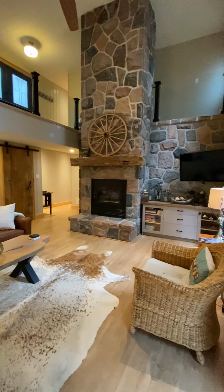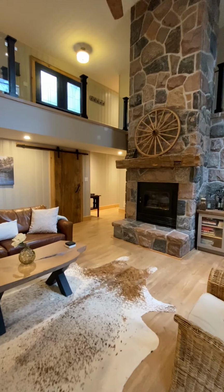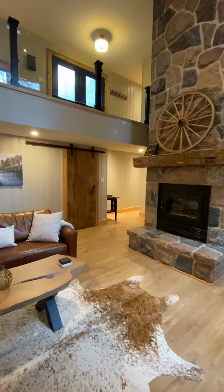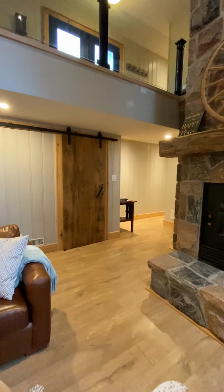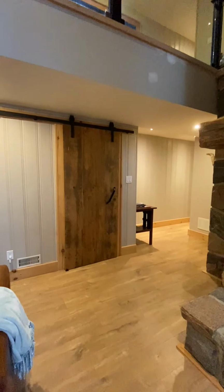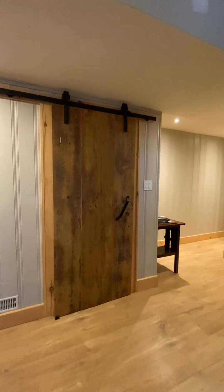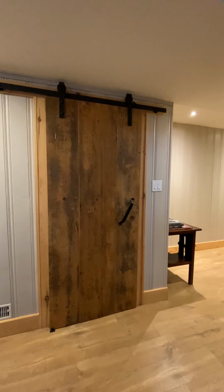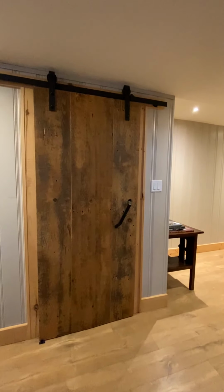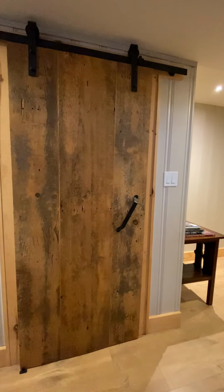So everything was basically remodeled in 2016. That includes all the finishes, but also the mechanical. So as I approach this barn door here, this actually houses your hot water tank. It's a 60-gallon hot water tank, as well as a new drilled well was installed in 2017 with a full purification system and filtration system, so potable water here for sure.